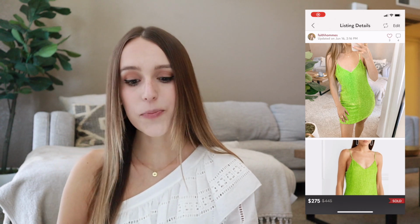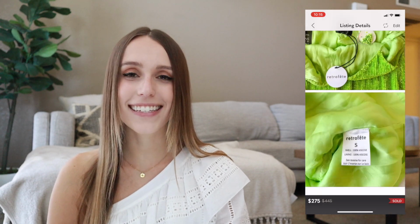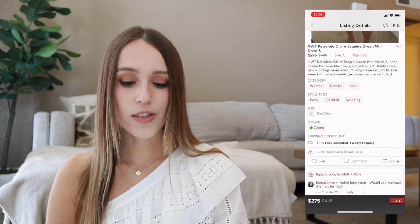Coming in at number 4 is this Retrofit Carly mini dress. I sold this on Poshmark for $130 and it only took 5 days to sell. I sourced this through online arbitrage and I paid $130 for it, okay? I went all in. Honestly, the reason why I did this is because I had Retrofit on my BOLO list and I was getting FOMO seeing other resellers sell it.